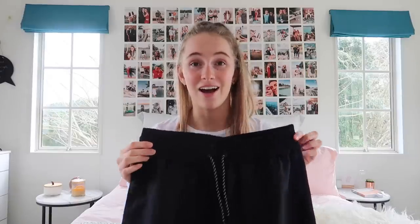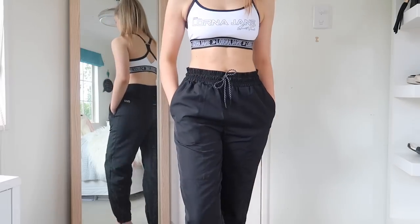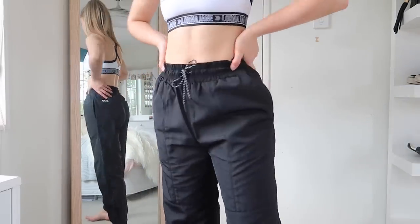With that sports bra there, I've actually paired these track pants, which are called the Off-Duty Active Pant. These are so cool. They've got the drawstring, which is really good, so you can make them tight, make them loose, tie it up. I got these in a size small. Honestly, I could have gone for an extra small, but I kind of like the oversized look.